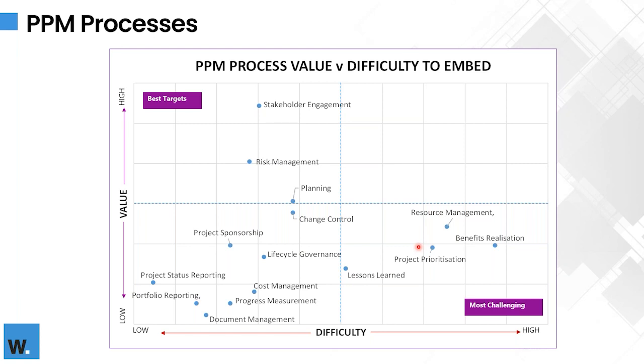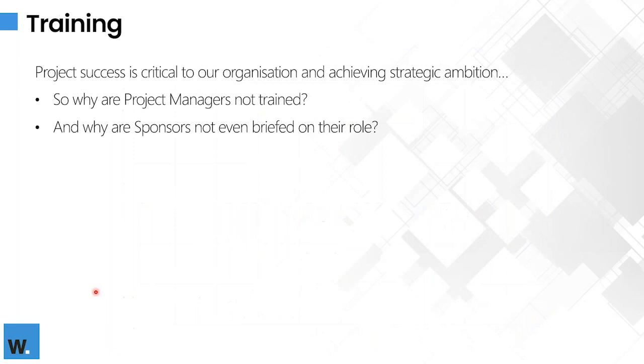So hopefully that gives you some guidance, particularly so that if you're partway or starting or on this journey of developing maturity, there are areas that are easier to succeed in, to deploy, that provide great value, and hopefully this gives you that kind of guidance. So let's talk about training.